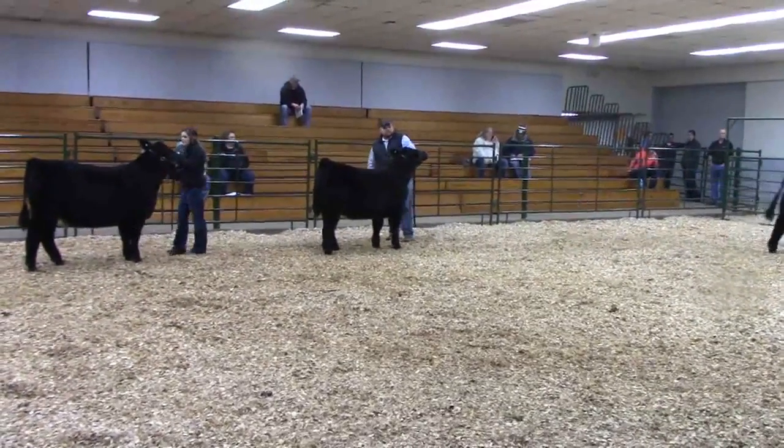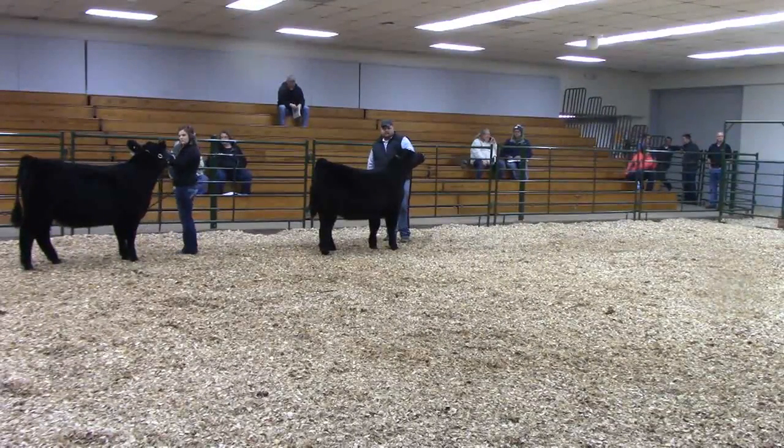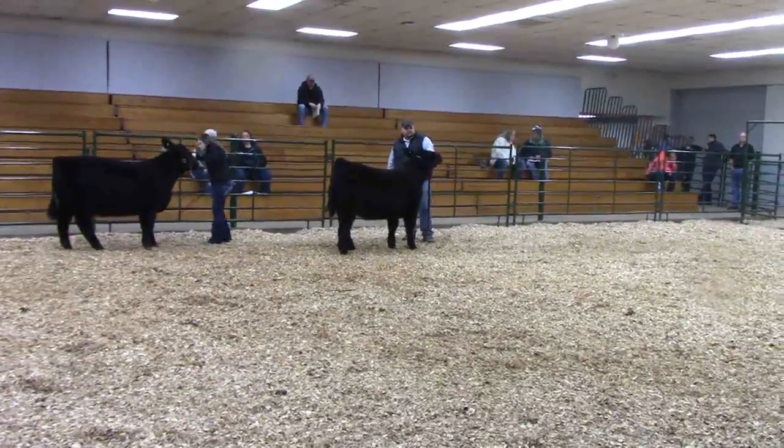The heifer in second, I like this heifer's stoutness that she features. She's big top, thick ended. I think she has a good enough look from the side. It's a little bit closer between her and the third place heifer for me, but there's one that just has a little more stoutness and power to her.